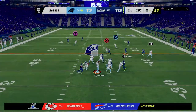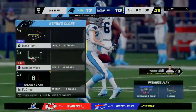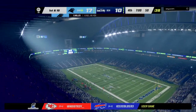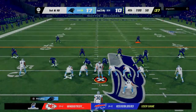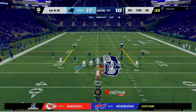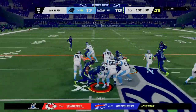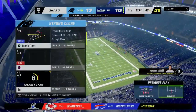He'll drop to throw. And they're going to get this up to midfield. 1 quarter remains for the right to go on to the Super Bowl. This is the National Football League on EA Sports. Straight ahead with Hubbard. And he maneuvers up the middle for 3. And it's 2nd down.